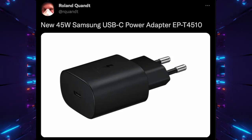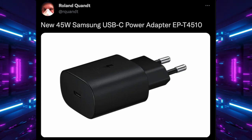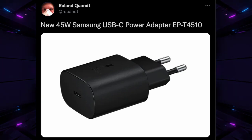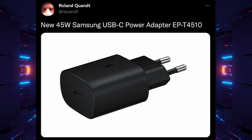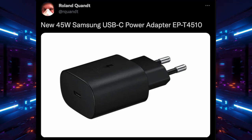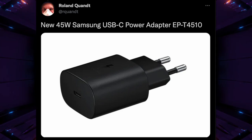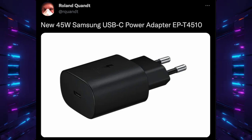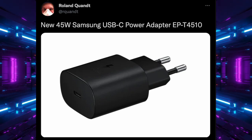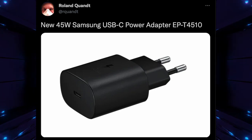Check this out. This information is coming from Roland Kwan, and this is gonna be the new 45 watt Samsung USB-C power adapter. Now, the end of that, if you live in America and Canada, looks completely different than what we use. Don't worry about that part. But ultimately, the charger itself is a little bit different than what we've seen in the past with the previous USB-C charger. This is what the new one will look like. Again, if you're in America, it'll look different at the end there, but everything else will look relatively the same.